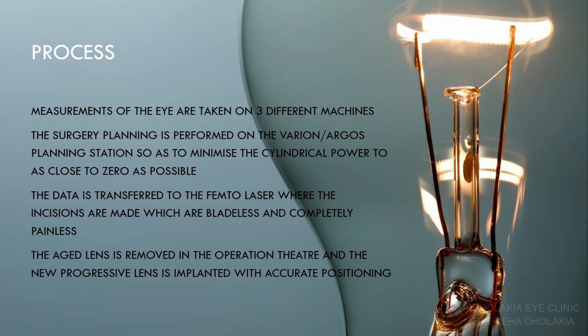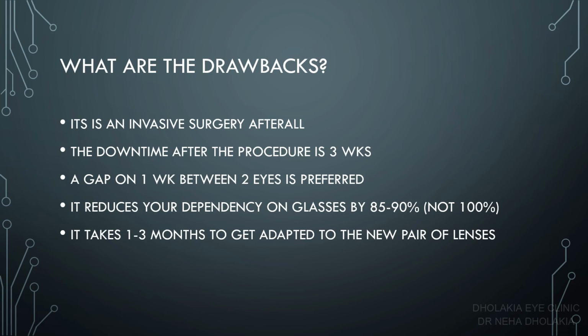So what is the process? 4 steps. First, measurements of your eye are taken on 3 different machines. The surgery planning is performed on the Varion or the Argos planning station so as to minimize the cylindrical power and the spherical power as close to zero as possible. Then the data is transferred to the femtolaser, where the incisions are made, which are bladeless and completely painless. Then the aged lens is removed in the operation theatre and a new progressive lens is then implanted with accuracy.